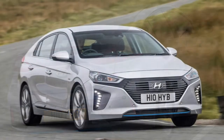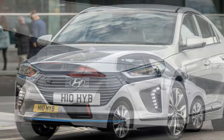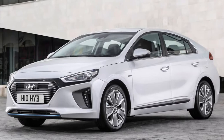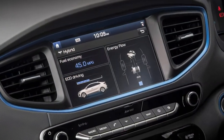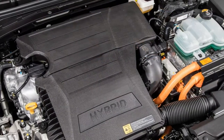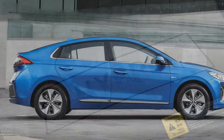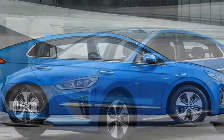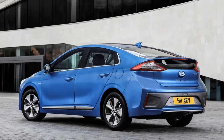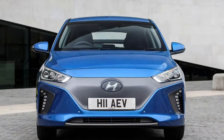Ioniq spec levels. The Hybrid is available in SE, Premium and Premium SE trim levels, the Ioniq Electric in Premium and Premium SE. Standard equipment is generous on both, with DAB radio, Bluetooth connectivity, cruise control as well as a rear parking camera. It gets a great sat-nav with live updates, Apple CarPlay and Android Auto included from Premium upwards. In fact, standard kit is comprehensive, the only real range-wide option available is metallic paint.